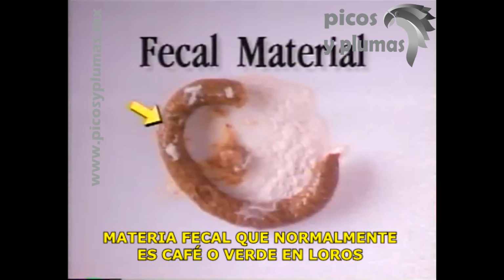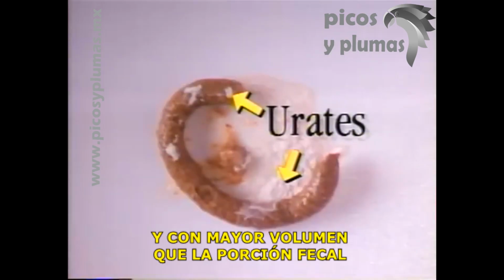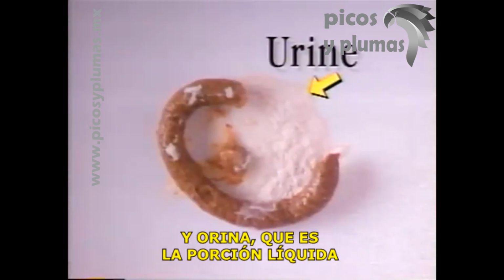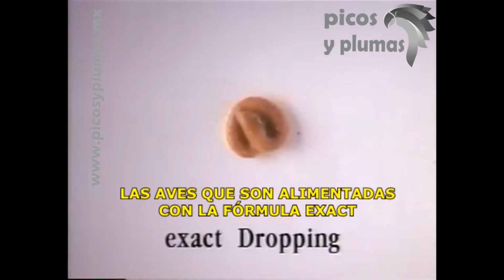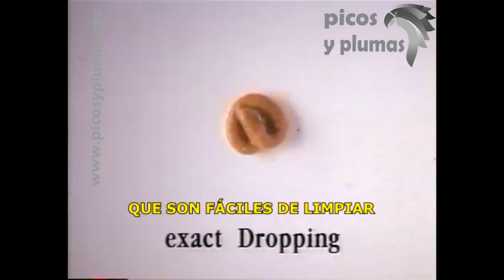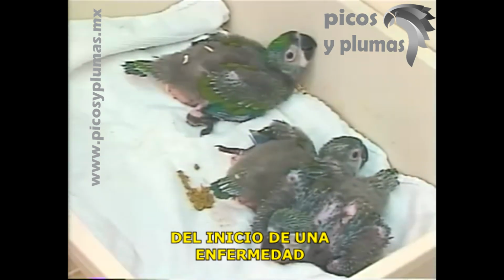Fecal material, which is normally green to brown in parrots and blackish green to brown in other birds, urates, which should be white to cream-colored and more voluminous than the fecal portion, and urine, the liquid portion, is usually minimal in healthy birds. Again, learn what is normal in your bird. Birds fed with exact formulas produce firm, brown and white droppings that are easy to clean. It's important to know that changes in dropping color or consistency can foreshadow the onset of disease.